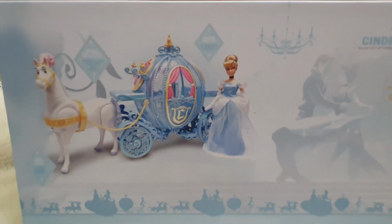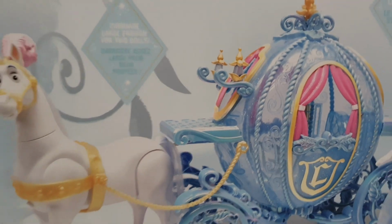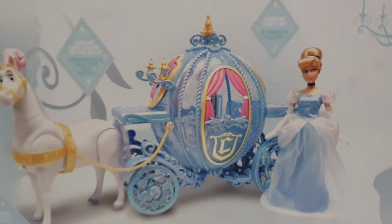So this is the back. I am also loving it. I love the pattern that they've created. As you can see in the original animation, there were four horses and the horseman, and then here we have Cinderella running down the stairs, and that's basically it. This is the love moment with Prince Charming. Here we have our Cinderella. It says Carriage lights up, and then it also says Carriage large enough for two dolls. Okay, cool.